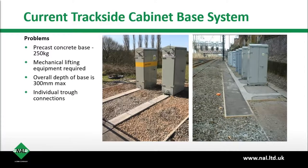Individual trough connections as well. So that's not just leading up to the cabinets, but that's interacting between cabinets as well. So that's very limited. It's obviously a large amount of civils work. It's another cost. It's another amount of time that needs to be spent next to the track doing this. And again, you're using either concrete, or if you're using a lighter weight trough, it's just another civils work. But if you're using concrete, it's another addition towards a non-sustainable method of doing it.